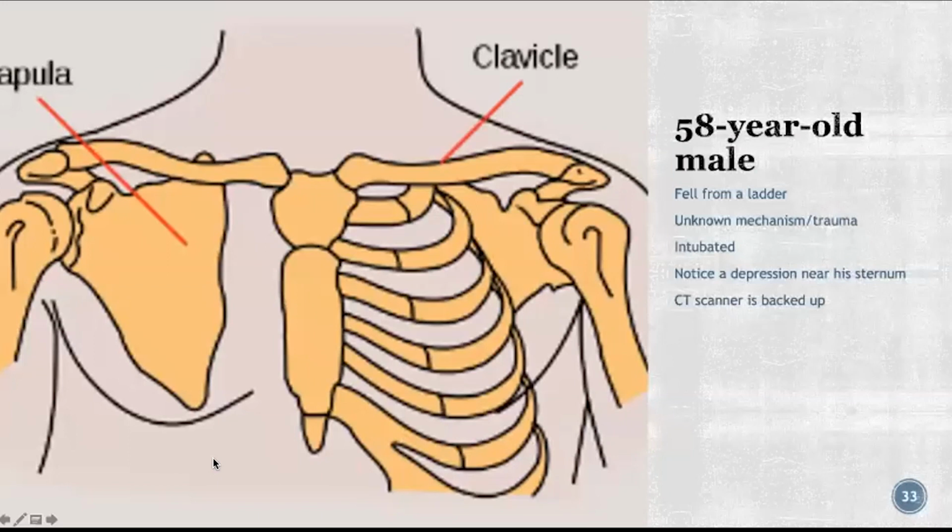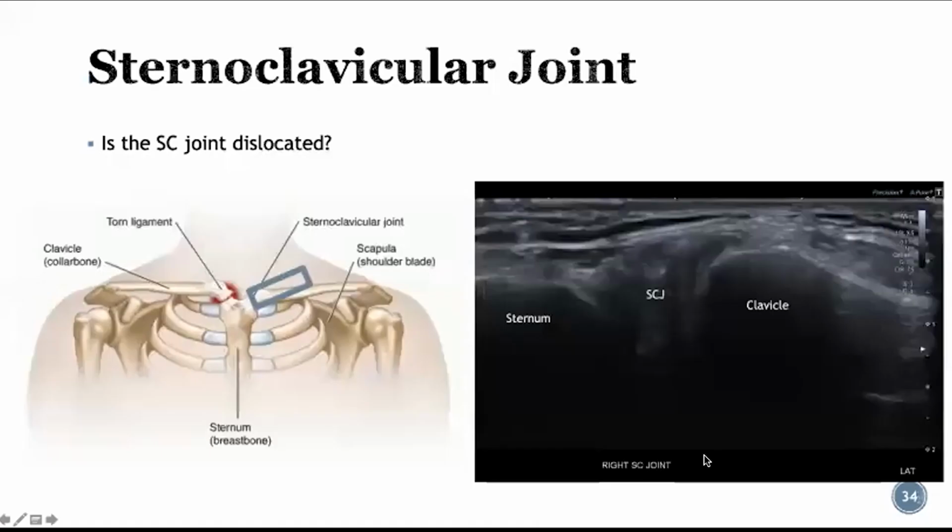So the next case is a 58-year-old male. He fell from a ladder, so he didn't have a known mechanism of trauma. He comes into the ER, he's already intubated. You notice a depression in the sternum region near the SC joint. Your CT scanner is backed up, typical busy day. So what are we thinking about here? And the main thing you want to know is, is the SC joint dislocated in the ER?